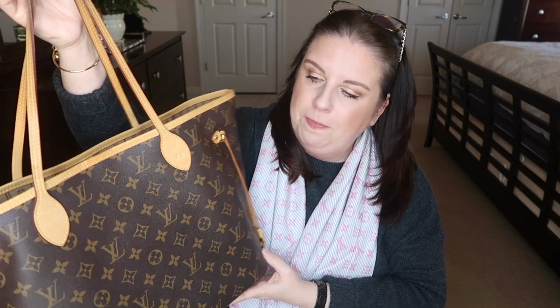All right, the last two handbags are my Neverfulls, and I love my Neverfulls. I have to be completely honest with you guys, I am in love. Obviously my most favorite Neverfull is the monogram. They are both in a size MM. My monogram is quite old, and I have a little organizer in here. This one is a little bit older model, so it didn't come with this little pochette. This one is a newish handbag.